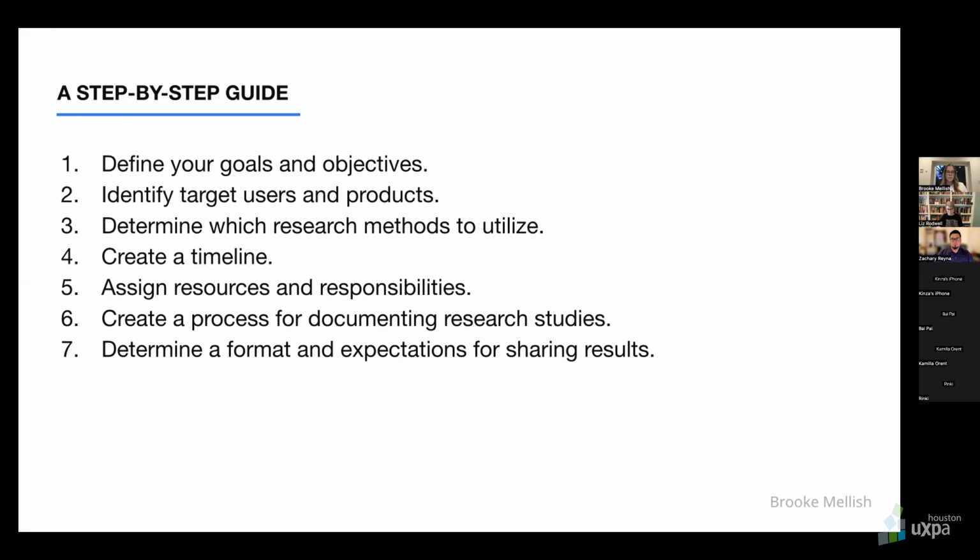And then create a process for documenting your research studies. So how you're going to be sharing those findings with stakeholders, what that's going to look like, how often you're going to be sharing. And determine a format for that, and let them know I will share a week after my research study is done, or I'll be sharing immediately after, and what they can expect from that. So everyone's super clear, and my advice would be to be super transparent throughout and just get aligned on timeline, resourcing, and all that.